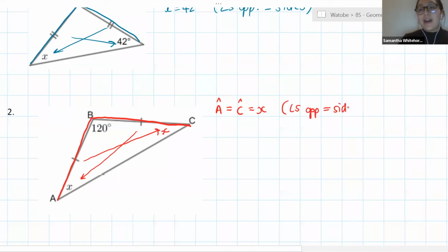Now we do have to make the statement because I haven't put that X on the diagram. You first have to tell me that you know that they are equal to each other before we then carry on, right? So when you're doing geometry, treat the person who's going to mark your paper as if they don't know anything about geometry. So make sure that you put everything down so that you're not losing any marks.